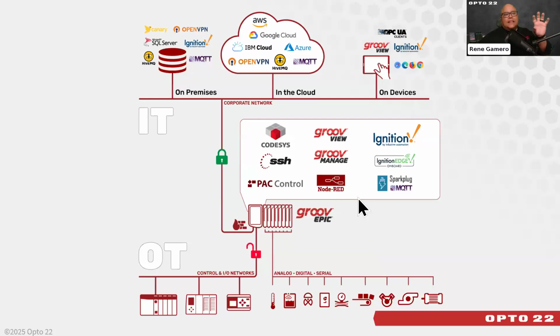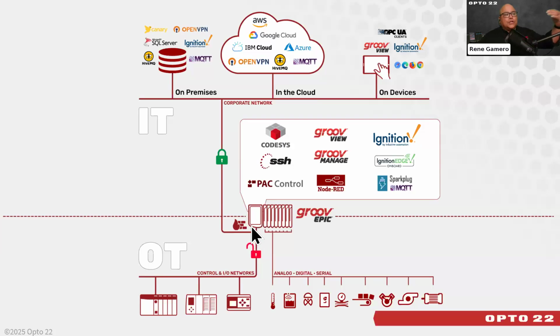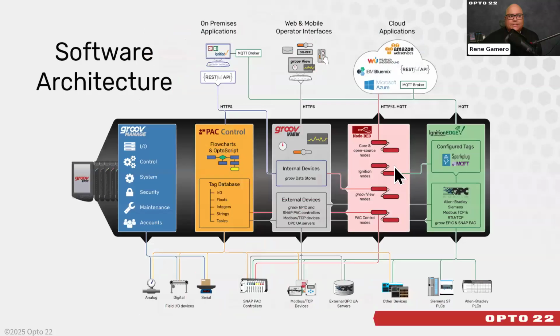So going again, these are the different software tools within the Epic. Because it's industrial, the network segmentation allows you to safely use it as that edge device to integrate all of your different locations. Here is a more graphical representation of the different software that is in the Epic. We can have simple groov Manage, and I'll show you the groov Manage screen of this Epic. This is a real Epic that I have here over my shoulder, showing what that groov Manage page looks like.